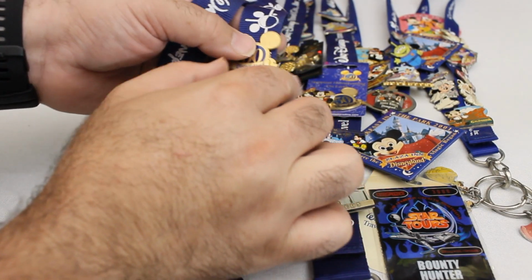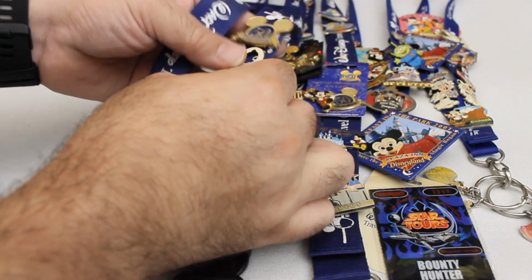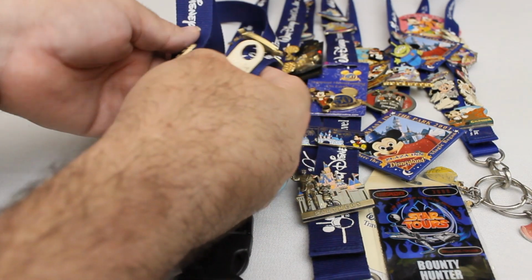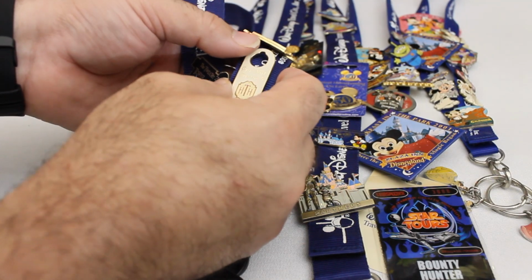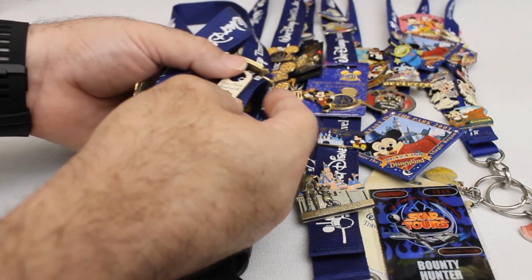Just kind of a plain basic 50th anniversary with the logo. It's kind of that pin-on-pin thing. And then, of course, my favorite ride, and may it rest in peace, at least in DCA, Haunted Mansion, of course, is always going to be my favorite until they ruin it, is the Haunted Mansion, the Tower of Terror.